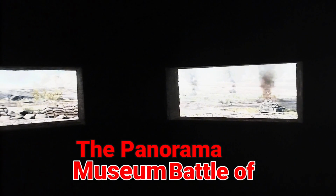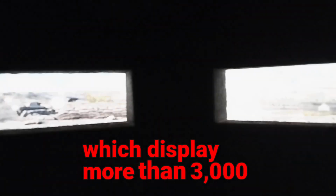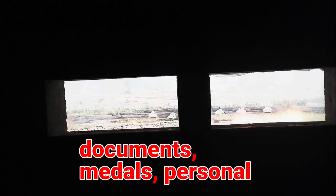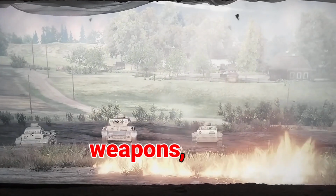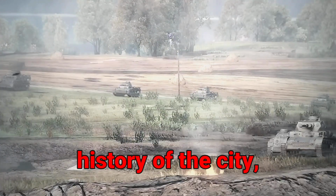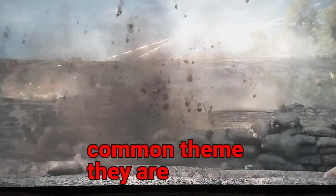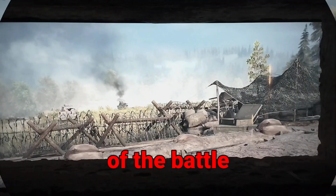The Panorama Museum Battle of Stalingrad has 8 exhibition halls, which display more than 3,000 unique exhibits, photographs, documents, medals, personal belongings, weapons, equipment and much more, reminiscent of the military history of the city. The exhibits presented in each of the halls are united by a common theme. They are dedicated to different stages of the battle for the city.